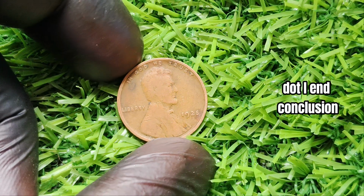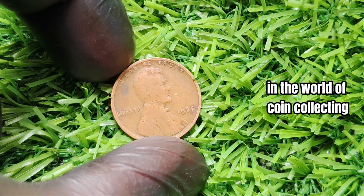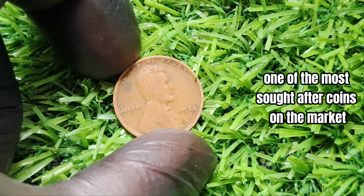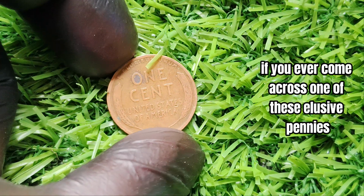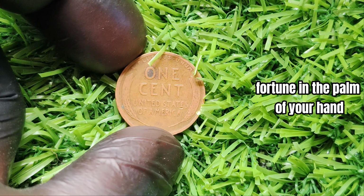In conclusion, the 1925 NO Mint Mark Lincoln penny is a true treasure in the world of coin collecting. Its scarcity, historical significance, and jaw-dropping value make it one of the most sought-after coins on the market. So if you ever come across one of these elusive pennies in your collection, consider yourself incredibly lucky. You just might be holding a small fortune in the palm of your hand.